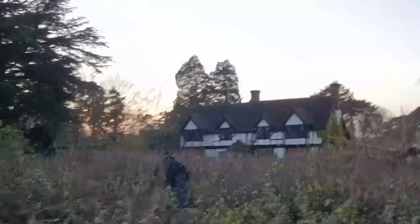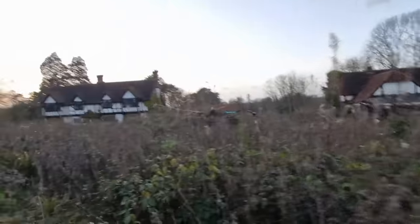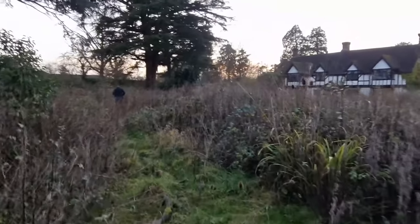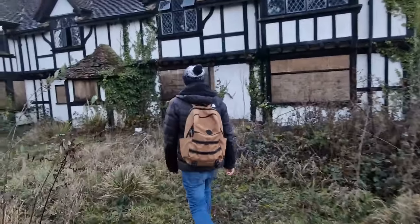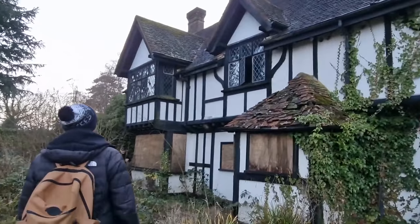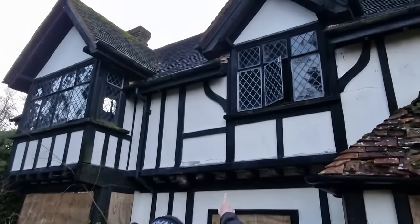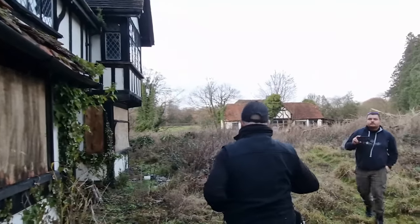There it is. And there's another building just there. That's why I'm through the top there, Ned. This is very old, mate. Can you come on that? That's not the outhouse.